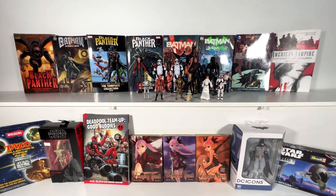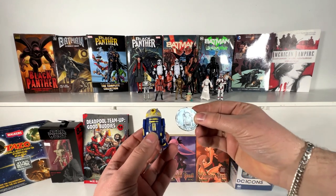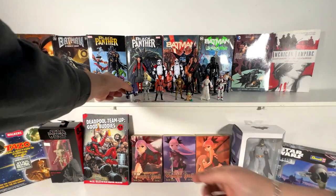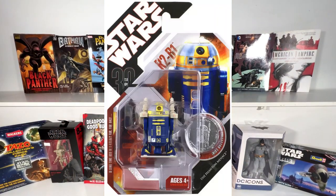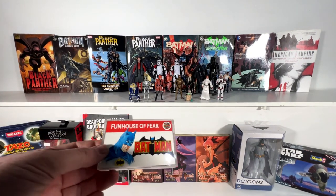Another droid, this was from the 30th anniversary collection. It's R2-B1. It comes with the coin. Cool. It's always a cool one to have, is that? Any of the droids are cool ones to have, aren't they? Oh, these are cool. Two of them as well, two of the same ones.